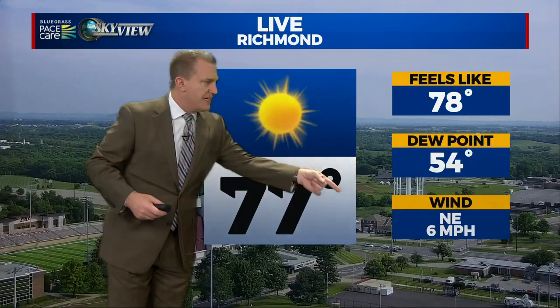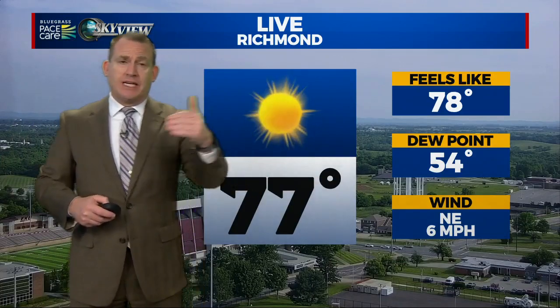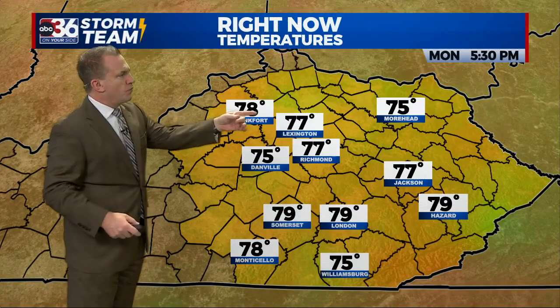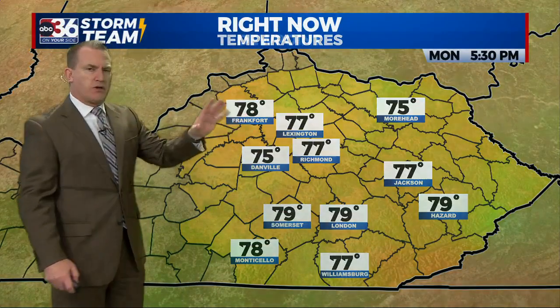Our Bluegrass Pace Care Skyview HT Camera Network, Richmond EKU, we're at 77. We've had a northeast wind at about 10 to 15 to lighten up a bit, but that's really helped to pump the drier air in here along the I-64 corridor. Upper 70s to right around 80s, so looking good across the board.